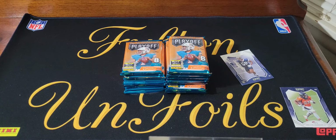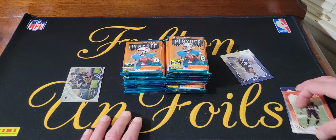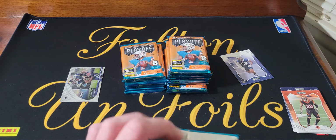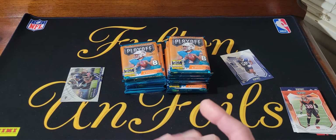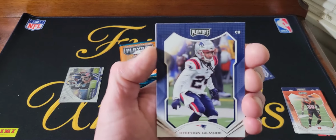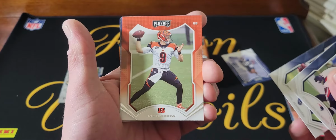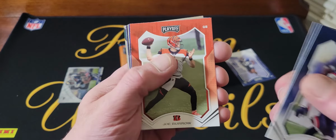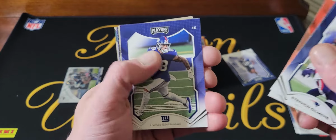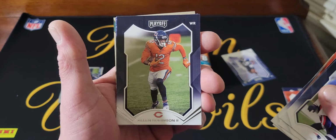Kid Reporter is definitely no good anymore. Super Bowl's long gone. We'll keep going on the first blaster here. All right, pack number two. We've got Stephon Gilmore, Chris Johnson. We've got Joe Burrow. Close Burrow. He's got a long future ahead of him, so I'm sure we'll see him again in the Super Bowl.